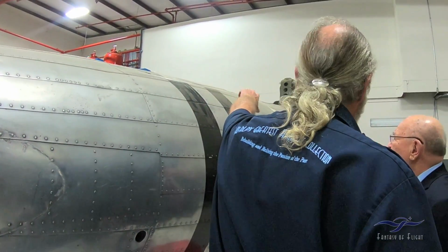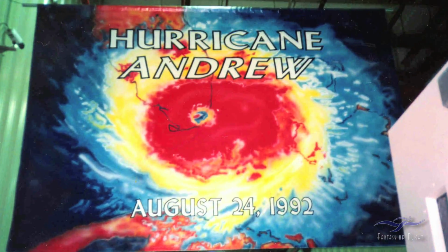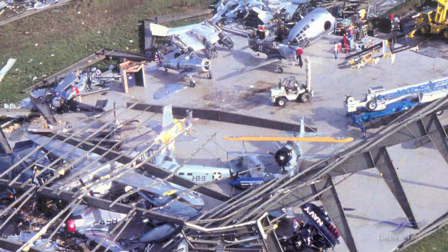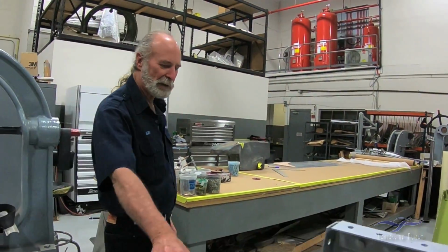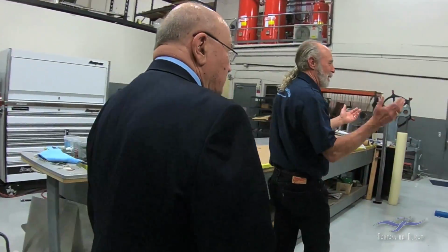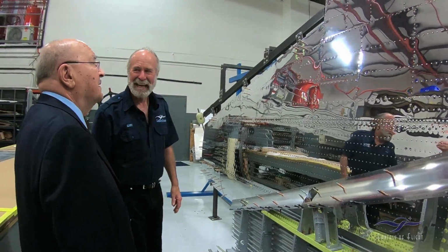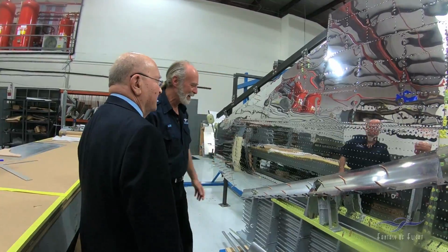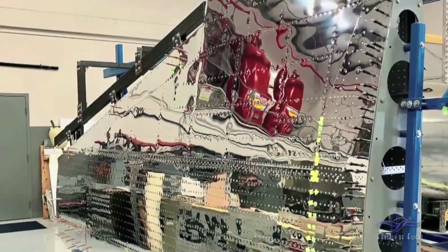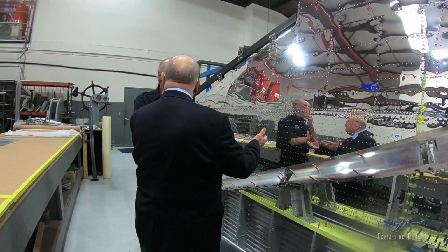It's been a long-term restoration. My museum got trashed in Hurricane Andrew. This is damage from the hurricane. It was a Category 5 that came through Miami. It hurt you badly. Here's the wing jig. I want you to come and check this out. So this is going back together. Look at that. You can shave in that. It's a mirror. I mean, look at yourself. Is that awesome or what? Oh, absolutely. A work of art.